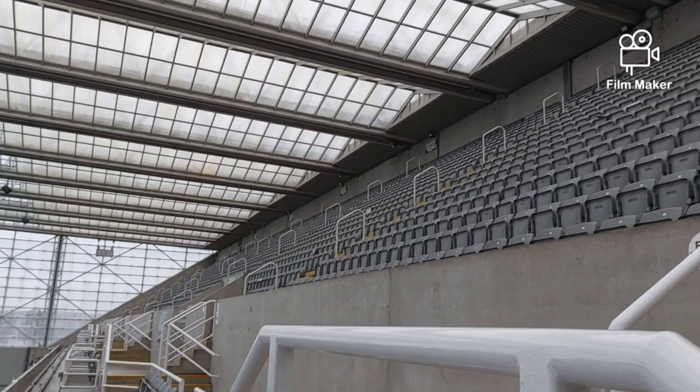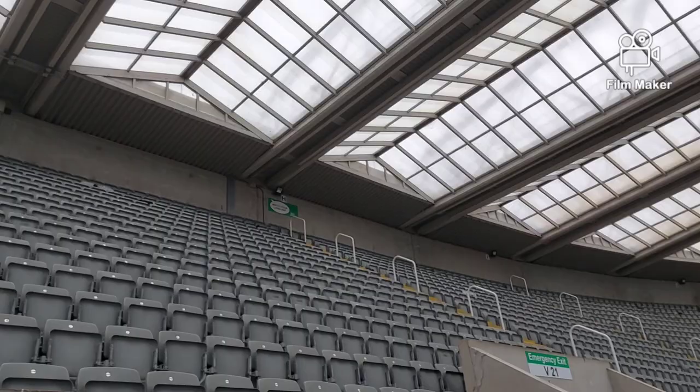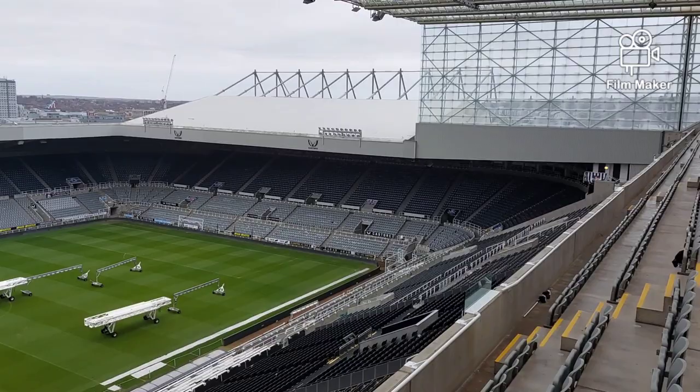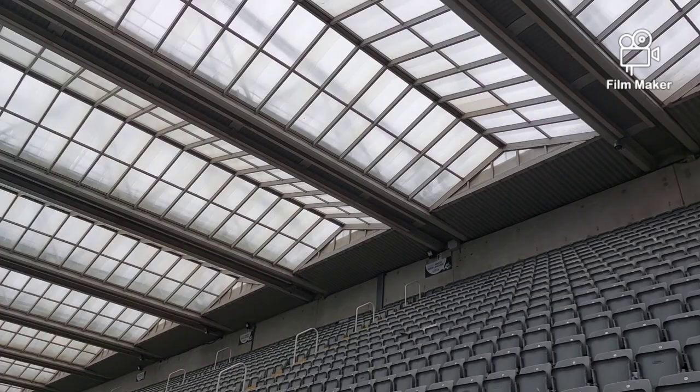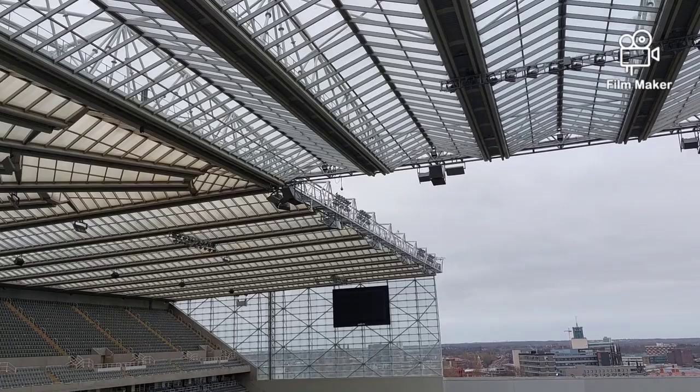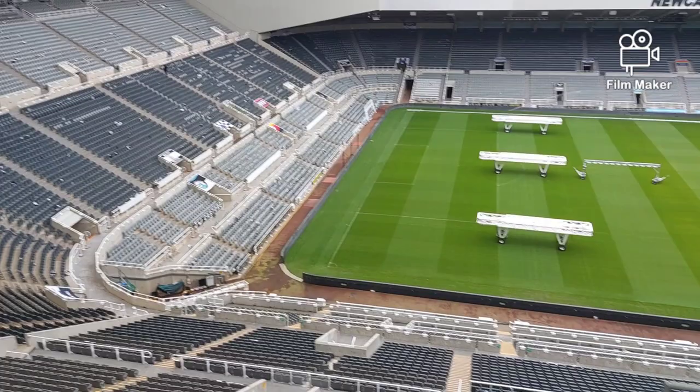To the left we have the Leazes Stand, to the right we have the Gallowgate Stand. The Leazes Stand from the corner there, that's when they decided to build phase 1, what we're standing in now. And we did get planning permission to go right round from the Leazes, around the Milburn, and across the Gallowgate. But it was deemed too expensive to build across Gallowgate because we've got the metro system underneath that side, so the engineering costs were going to be too much, so they decided against it. So we built that across here and there along the Milburn, and that was built in the year 2000.